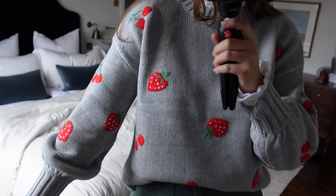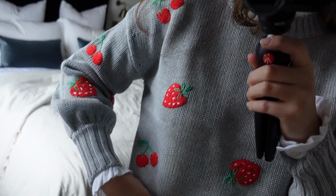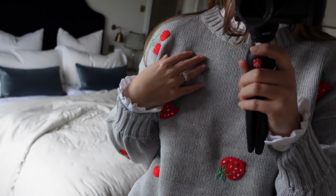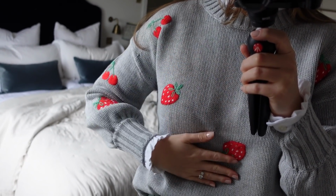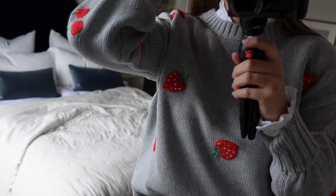But the detailing is really, really beautiful. I might have to turn you around actually to show you, but you can just see the gorgeous embroidered strawberries. And I think what makes it is the lovely almost dull pastel blue colour on the knit. I think it just makes the red pop, but also just the detail of it all.